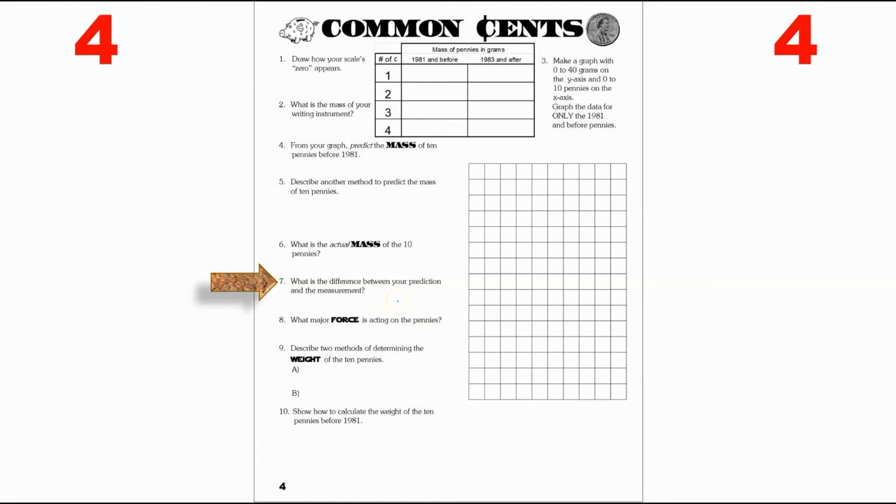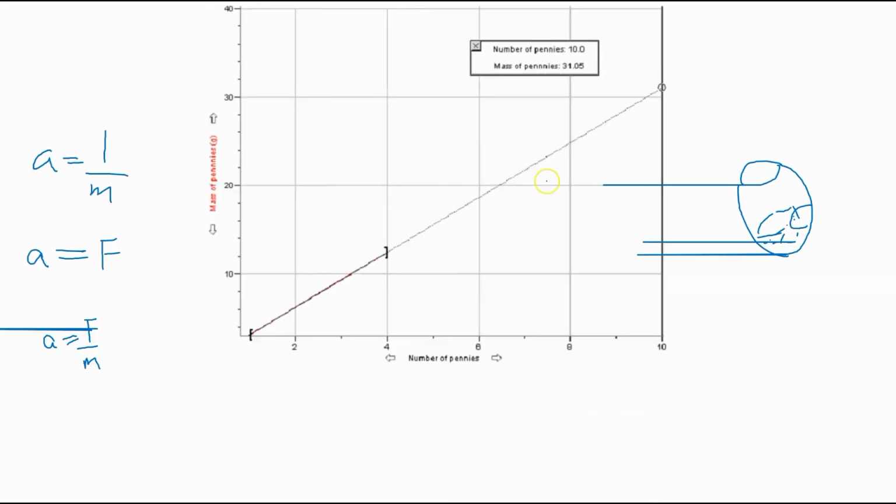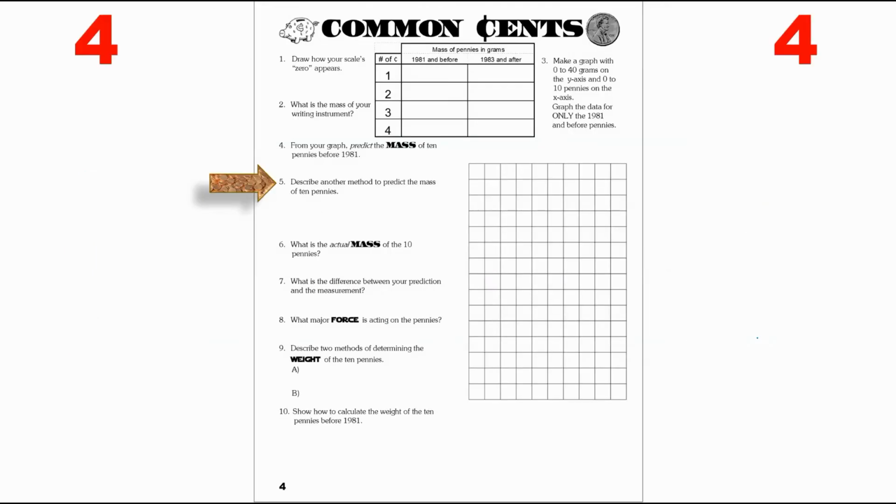Well, I had 31 grams on my graph. Let's see, was it 31? 31 and 5/100ths, and so I'd subtract from 31 and 5/100ths the 30 and 9/10. Now, don't worry about a negative value. We're not destroying the law of conservation of mass or matter. We're not losing matter. So use what we call the absolute magnitude, absolute value. Keep the answer to number 7 a positive value, and it's likely to be under a gram.